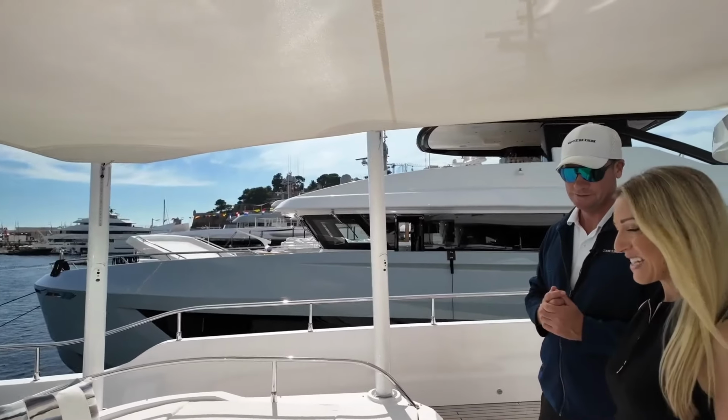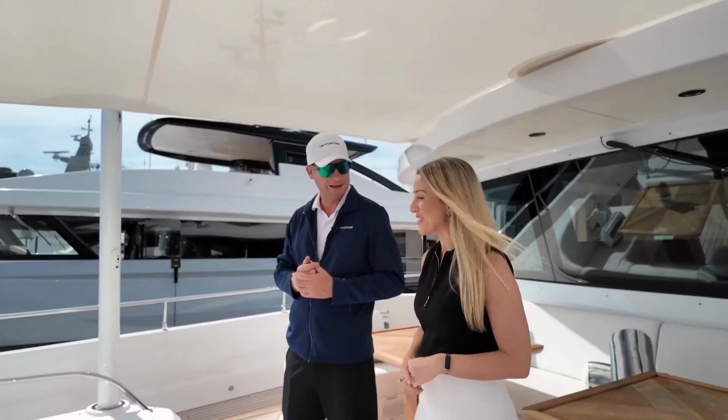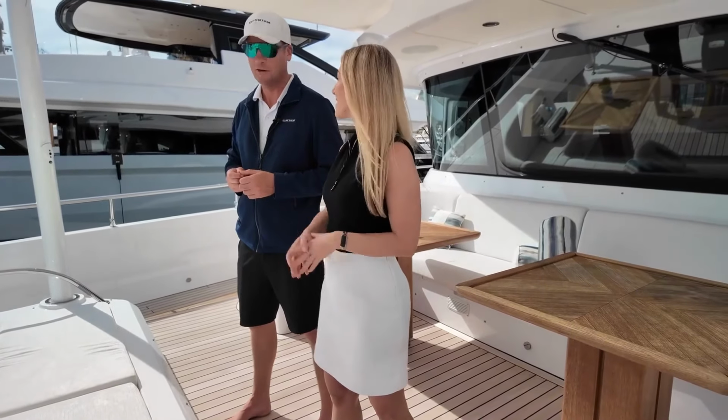Yeah, it's a great space. I've probably said that about every area of this yacht, but I can imagine lying here, relaxing, sunbathing while cruising. That's nice.